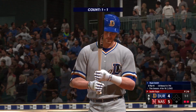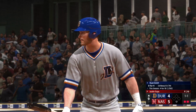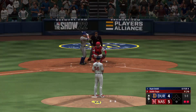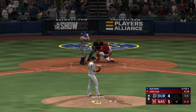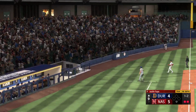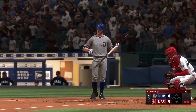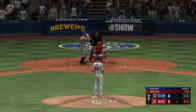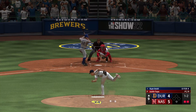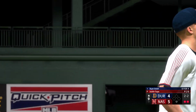Now it's the right fielder, Ryan Bolt. Two outs. And fouled off. Next pitch is outside. The count now 2-2.